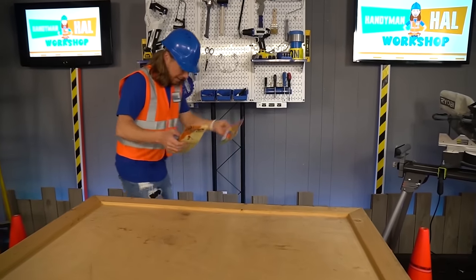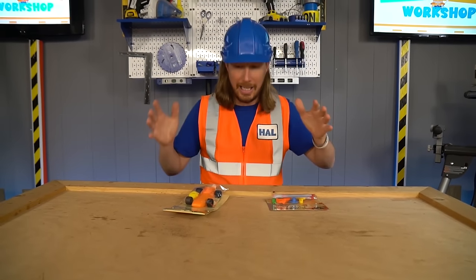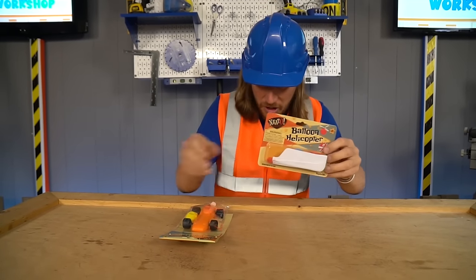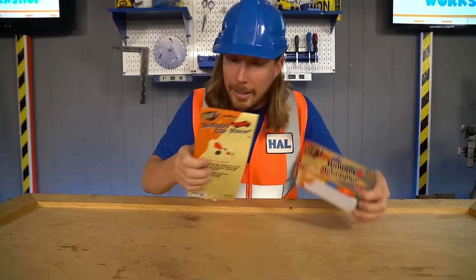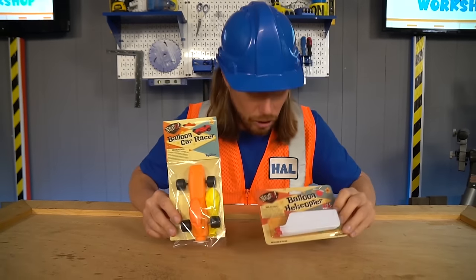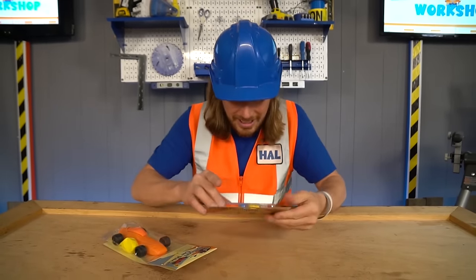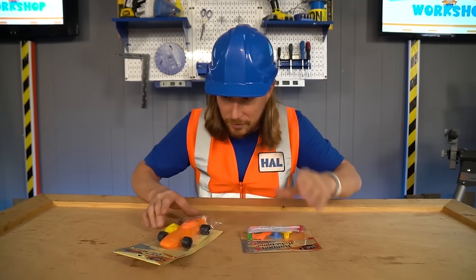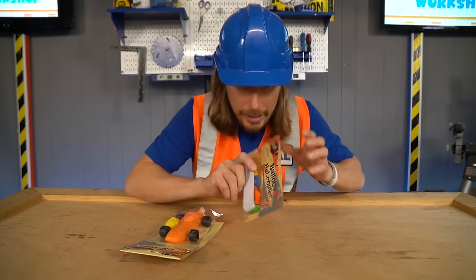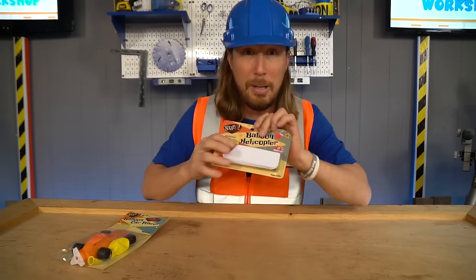My friends, we had such an awesome time at the Candy Cottage. And we got some really cool toys. Check these out. A helicopter and a race car. And these are actually powered by balloons. This is going to be really, really neat. Which one should we play with first? We've got the balloon car racer or the balloon helicopter. What do you think? Maybe the helicopter.